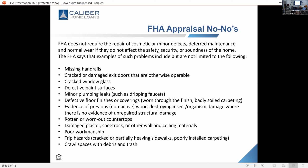Trip hazards, cracked or partially heaved sidewalks, poorly installed carpeting, crawl spaces with debris, like trash. It's really just doing a cleanup. When you do a listing presentation or walkthrough, these are easy things to do. Like I said, we have to create more customers for these sellers. We're still seeing a lot of activity, but when it changes, this is how we get creative and bring more buyers to those sellers, right?